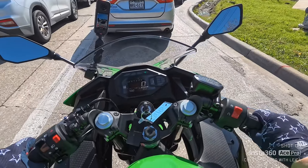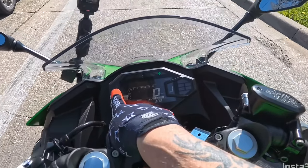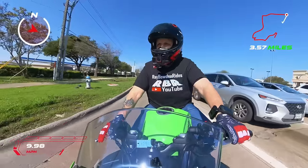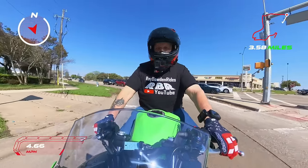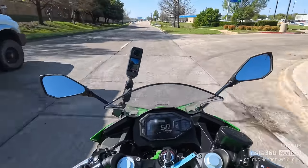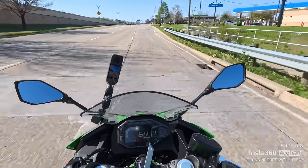The mirrors are really good. Let's see what this one is. Range, that'll tell you range. Odometer, 4 miles on it. But yeah, got a slipper clutch in it. Man, the clutch is perfect. Even if you were sitting in a light, let's get on this thing. It's a Kawasaki 500, it ain't slow. Golly, we're not even redlining it.